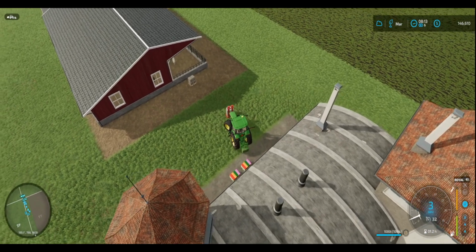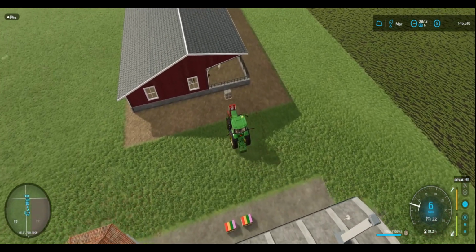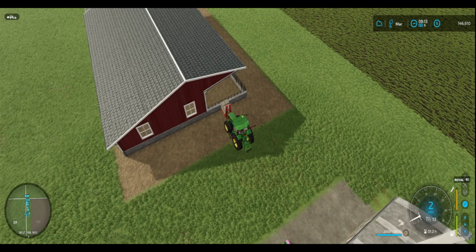I tell you what, this new tractor, I am loving it. It's making it very easy to haul stuff around and do things.